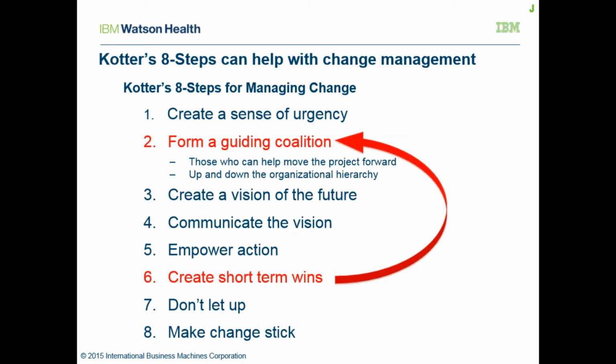So that's your vision. And you want to over-communicate that. You cannot over-communicate it. Communicate everywhere. We use newsletters. Make sure it's cascaded down in management meetings, emails. Just keep it going. Sometimes we'll use posters around the office and put posters up with what our goals are. Communicate those. Step number 5 is empower action, and that really follows to the champion and the process owners.